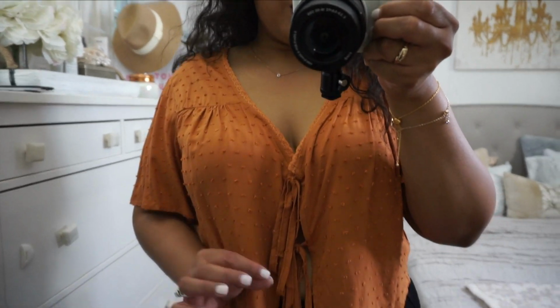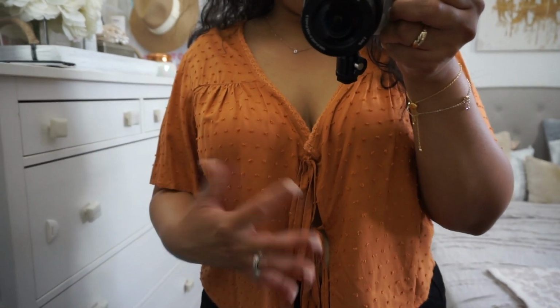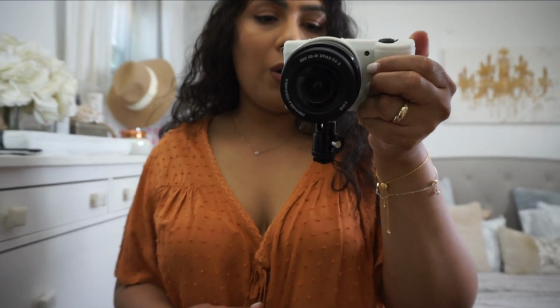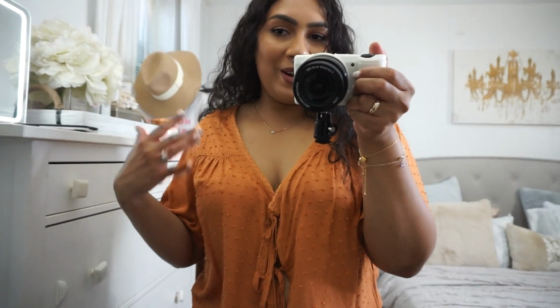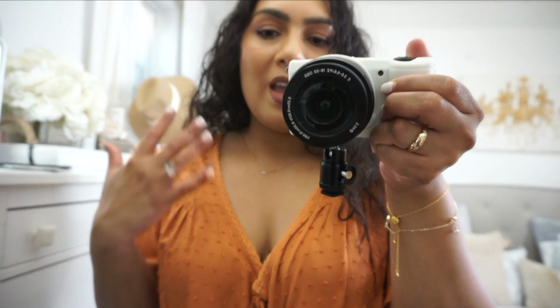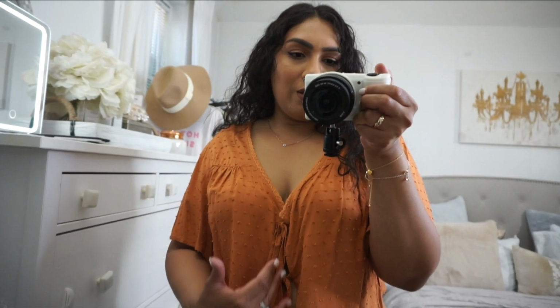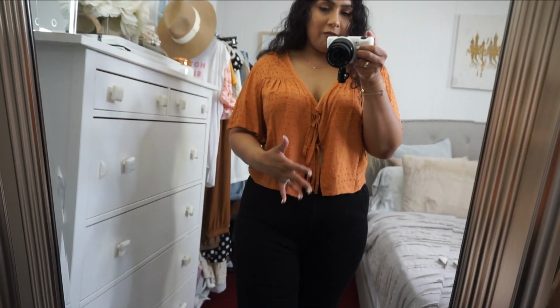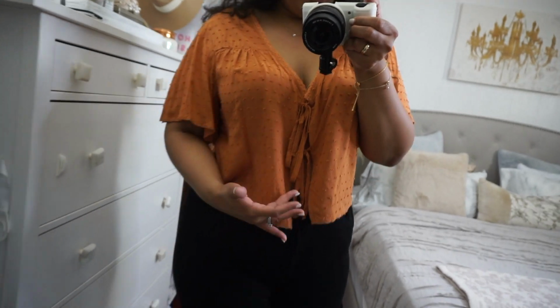So I currently don't have anything underneath this top except a bra. I do have a suggestion for a low-cut bra from Amazon. I will link it down below. That bra would look really good with this top. I don't have it on right now. I should have put it on, but that would look really good with this top because it is a little bit low cut. It's flat, so you can wear nothing underneath like it looks like right now. But if you do move around, you will show a bit of skin, and if you're uncomfortable with that, of course, put on a tank underneath this and you will be perfectly fine as well.